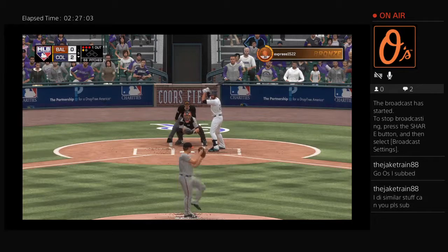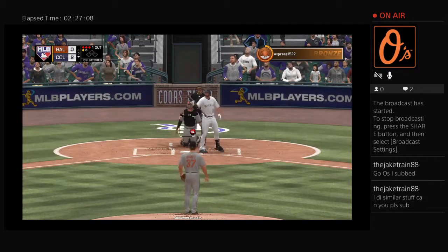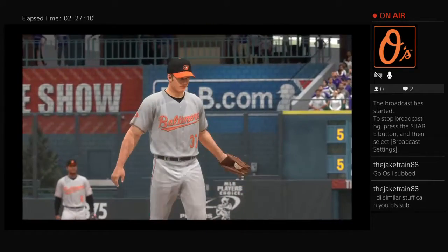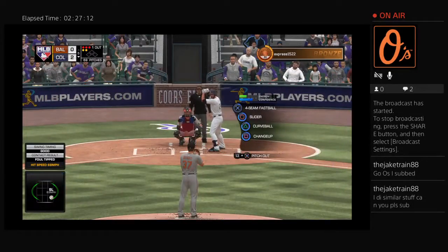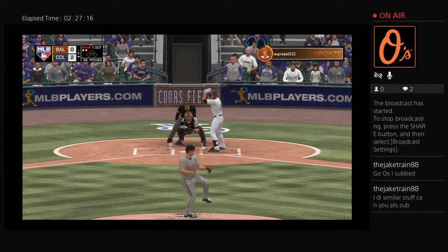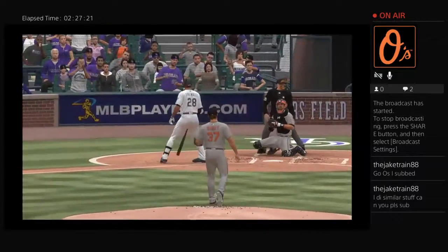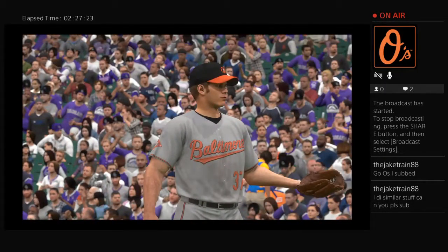3-1 count to this guy. You don't want to challenge him right here. Don't give him anything to hit. No, no, no. Keep it on the corners. 3-2 counts are usually a time to challenge the hitter, but I think he'll be careful here. Shoot for the corner, and if you miss and you walk him, so what? That's better than him putting one in the seats. And he lost him here on 3-2 as that pitch misses. It's ball 4.